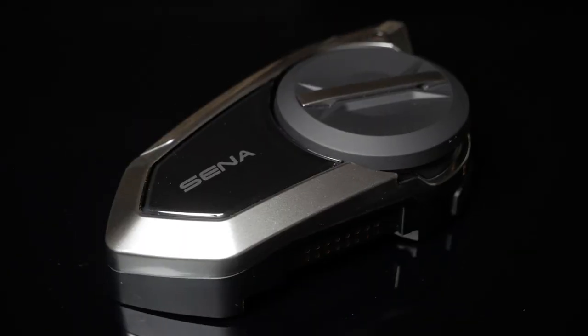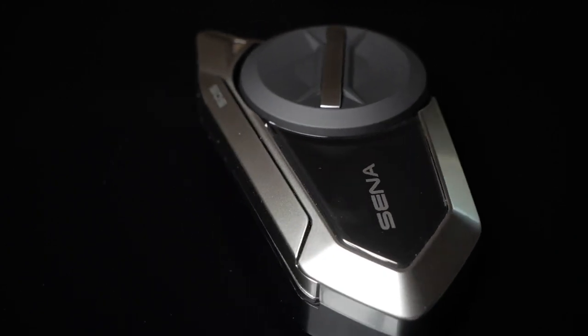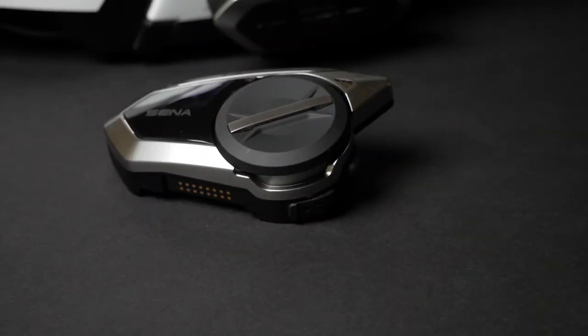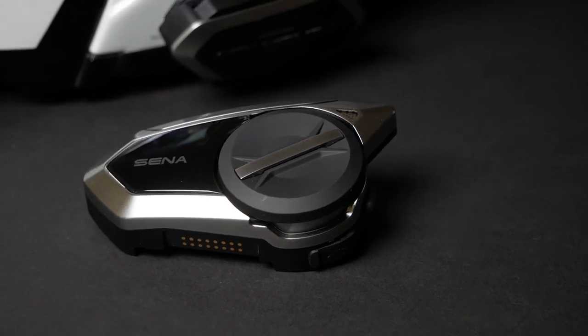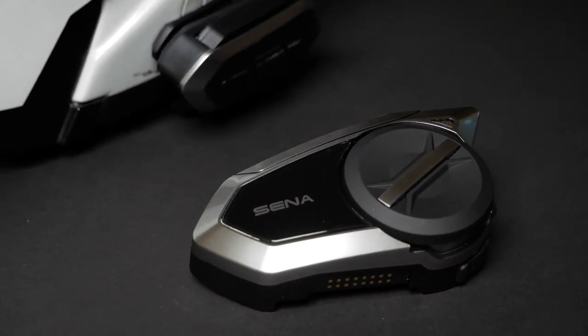So what does this mean in the real world? Well, my test showed that the Mesh 2.0 delivers super crisp and clear intercom communications. And the addition of Open Mesh makes connecting to other Mesh 2.0 equipped riders completely seamless.